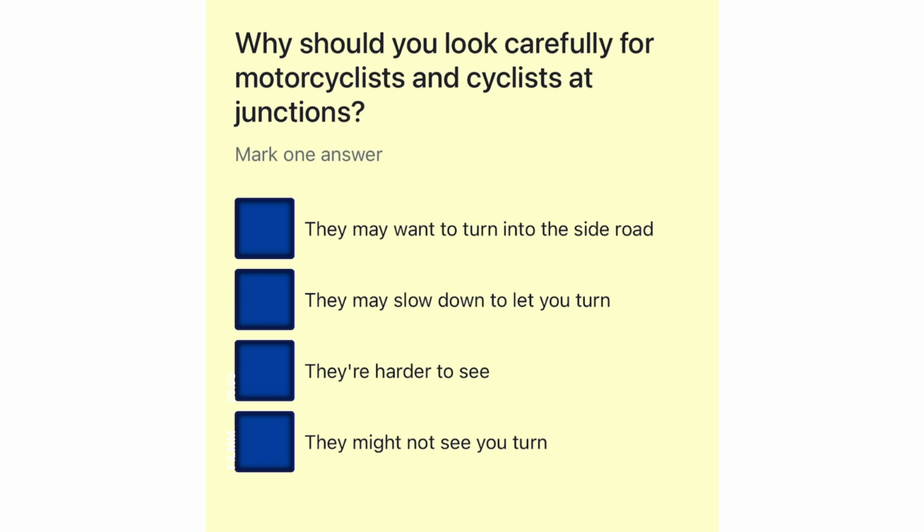Why should you look carefully for motorcyclists and cyclists at junctions? They may want to turn into the side road. They may slow down to let you turn. They're harder to see. They might not see you turn.